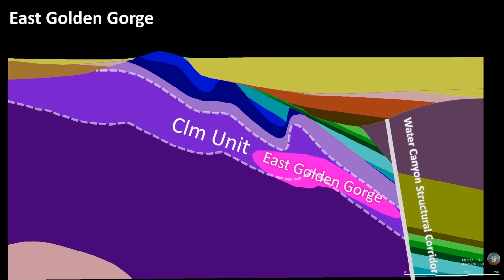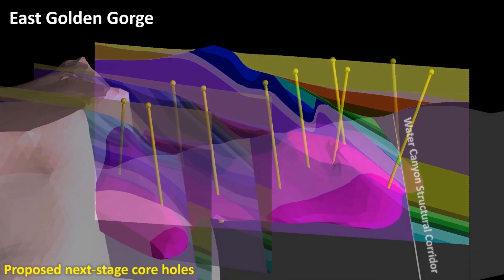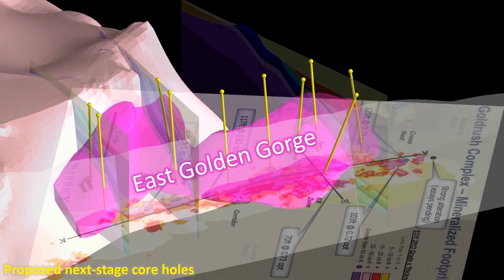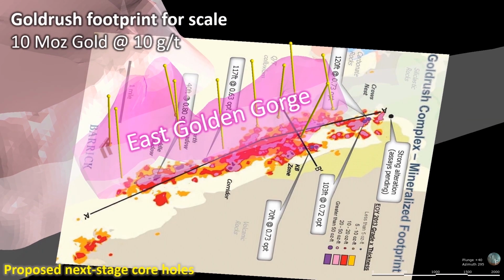To test East Golden Gorge for Carlin-type mineralization, we're proposing a program of carefully targeted core holes designed to sample the full thickness of the CLM unit along a 3.5 kilometer length of the target. As we plan this ambitious drilling program, we want to highlight what differentiates the target from other early-stage projects in Nevada. Most significantly, compared to the size of the mineral systems hosting some of Nevada's largest deposits at the north end of the valley, we believe the size of the target and the scale of its associated alteration features support the potential to host an entire new district.